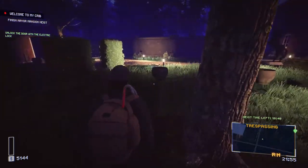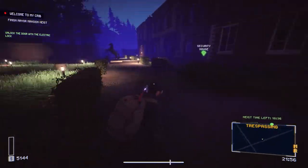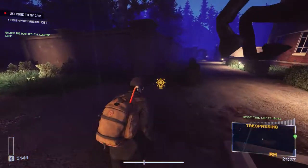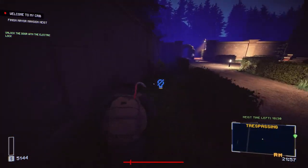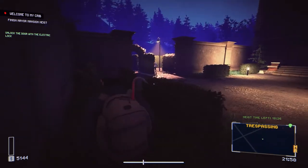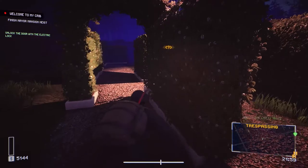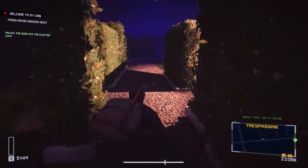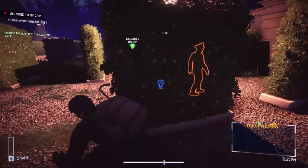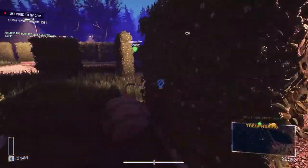We're going to go ahead and move on round. Let's try and stay as concealed as possible this time. Just be a little bit more sensible. Stay in the shadows, behind the hedges here. We've obviously got to go round here, so... Oh, he heard that. Whoa, thump, thump, thump. Don't mind the thumps.